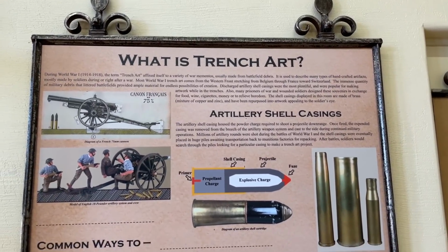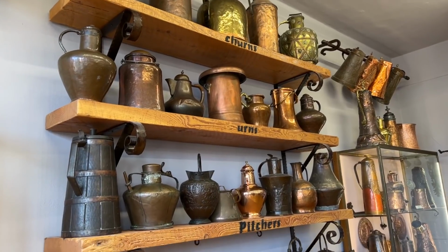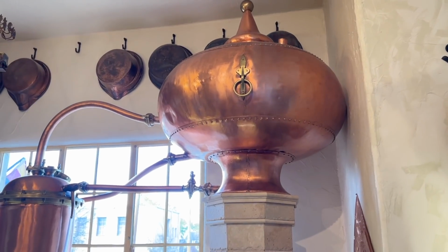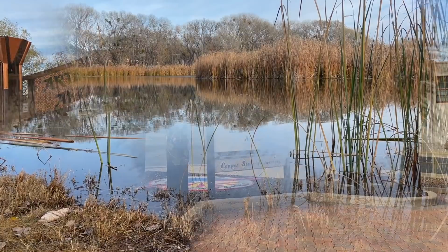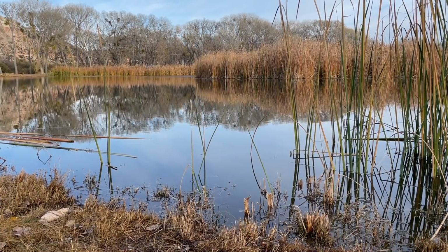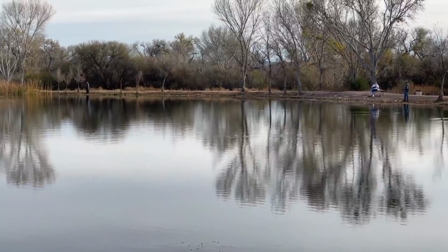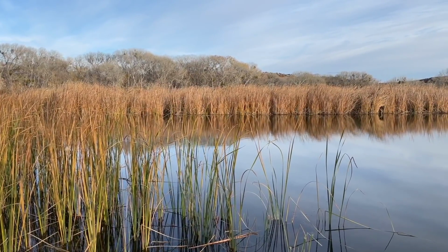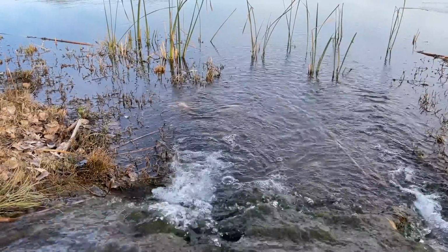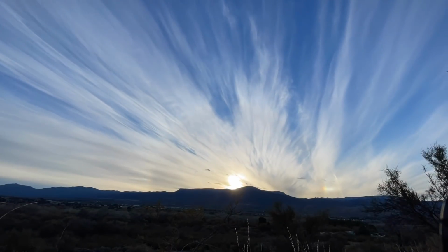Wow. You can smell that smoke from outside. Borneo pirate gun. It is fitting that it is located just a few miles from Jerome, Arizona, the wickedest town in America, where over $800 million worth of copper was mined between 1876 and 1953.